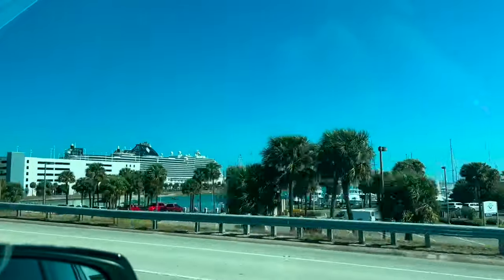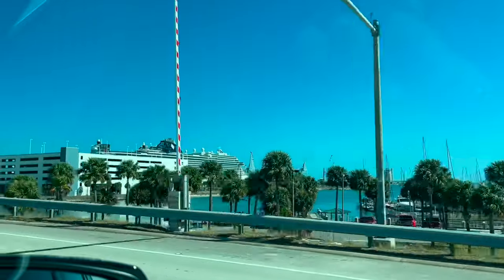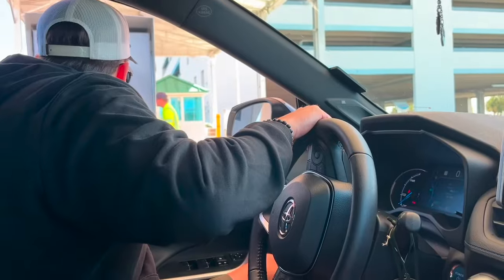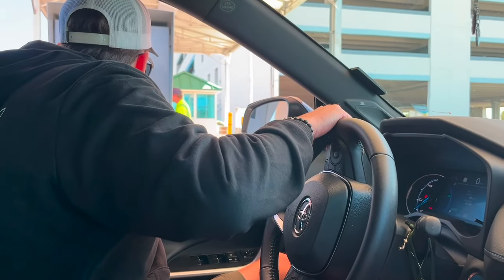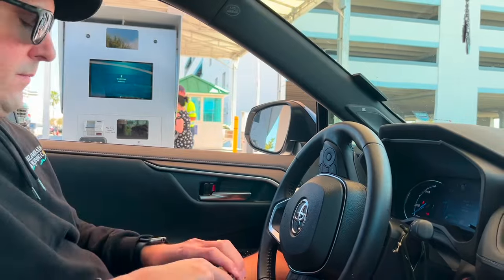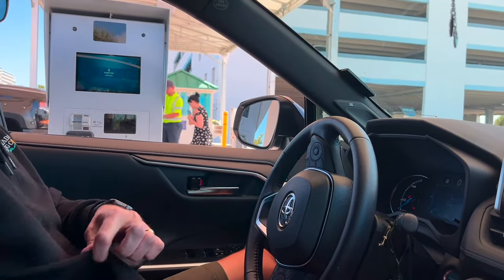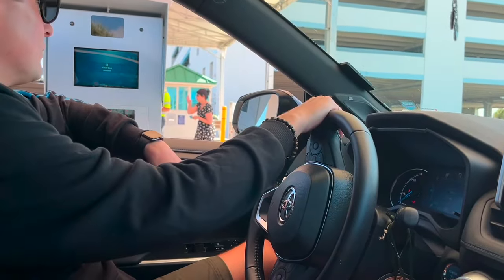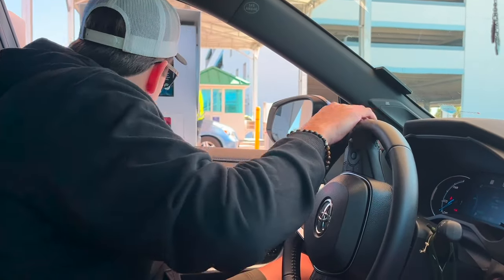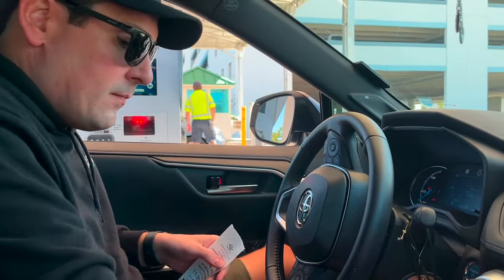MSC Seashore's home port is currently out of Port Canaveral in Florida. We did park at the cruise port in Terminal 10. We did pay about $17 a day with tax to park here. It was great for us because it was right across from the cruise ship, so we didn't have to take a bus or anything to get to the ship.